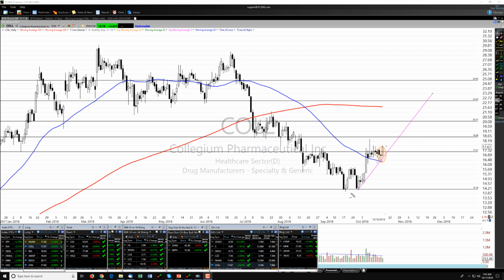Also notice that we've got a double bottom here working for us, and one other thing: this sure looks like a shoulder, a head, and this could be a shoulder in here. So an inverted head and shoulders, all of which are in our favor and heading higher as indicators. So that will be the trade layout.